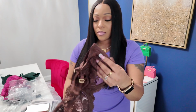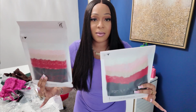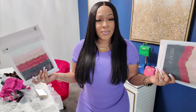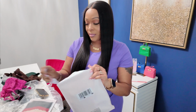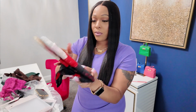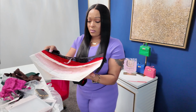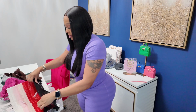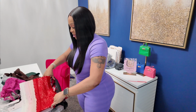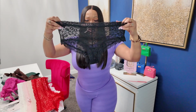Love. So same bra. Yes, I got the matching panties, and I also picked up the 5 for $20 or 5 for $30, something like that. They're panties. Let's see. Oh, these look like cheekies. I ain't want no cheek. Oh God, why are they this big? Oh my God, why are they like that?